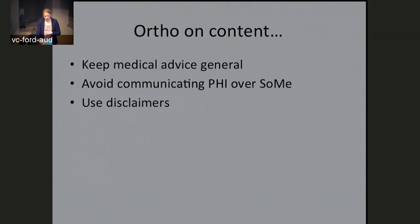So on content, keep your medical advice general. This is also in line with using disclaimers and making sure that patients don't think that whatever you're posting directly applies to their condition or their symptoms. And then avoid communicating personal health information over social media. Those venues are not secure. So again, super helpful with regard to content.